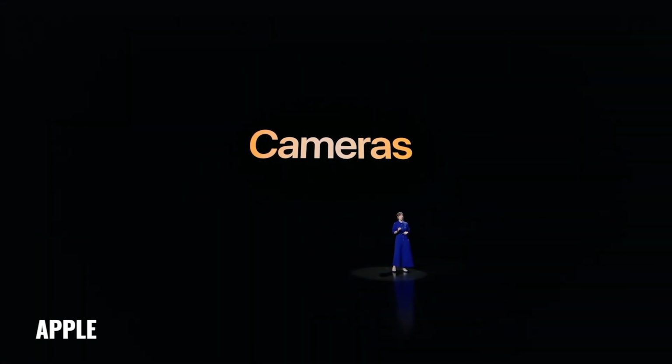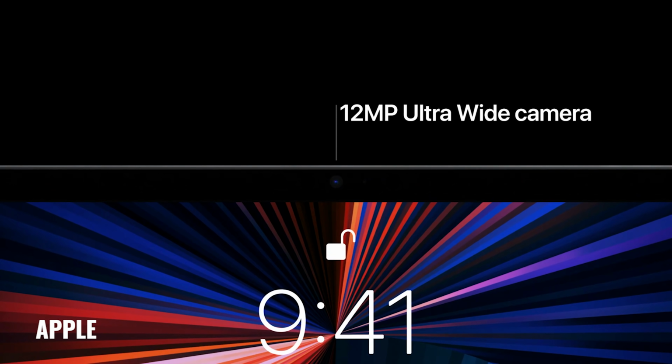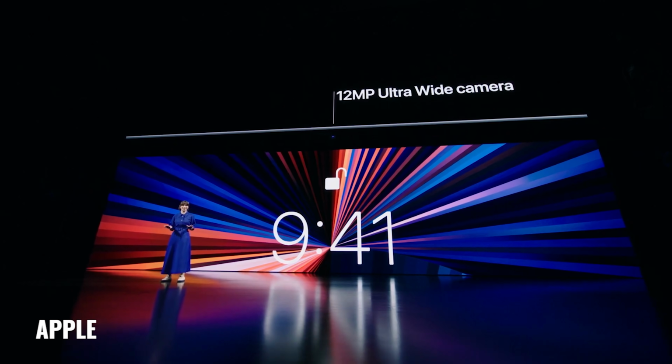But the new iPad Pro has an awesome feature on the FaceTime, the front-facing TrueDepth camera. So now it's an ultra-wide 12 megapixel camera. So of course you still have Face ID, but they have this thing called Center Stage. And basically what it does is it detects where you are in the frame. So let's say you're on a video call, and it's able to zoom in so it's perfectly framing you, as if you have a camera person behind the camera.